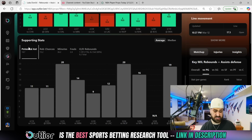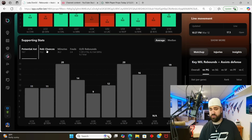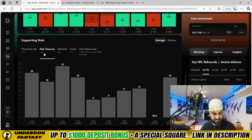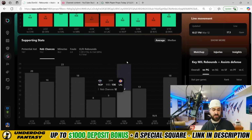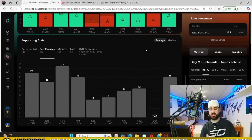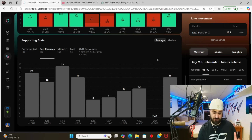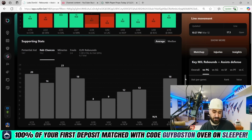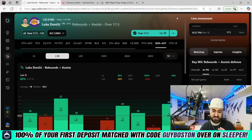But the key thing to note is look at the potential assists and the rebound chances over the last 10 games. He's averaging 14.7 potential assists and 15.2 rebound chances. He's averaging just about 30 rebound/assist opportunities in each and every game. Again, we need him to get 18 here, which means we need him to convert more than half of those. But the opportunities are certainly there. The volume is certainly there.